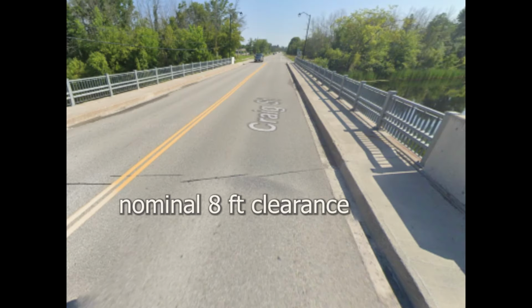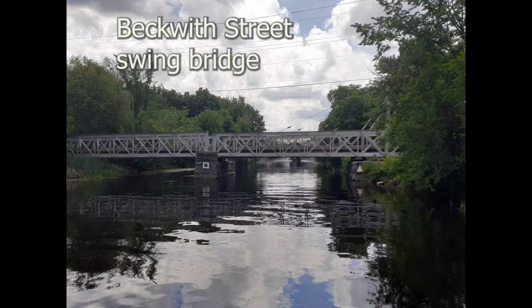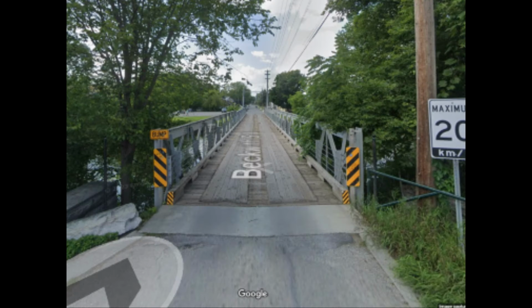Well, we got under the concrete fixed bridge, the Craig Street Bridge, no problem. The next bridge I knew we probably wouldn't get under. It's the Beckwith Street Bridge. It's a swing bridge. If we'd made prior arrangements with the lock staff, they would have sent somebody and we could have gone through it.